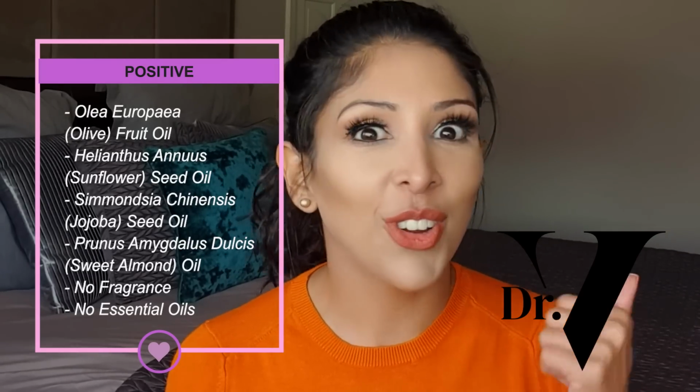It's got olea fruit oil, heliantha seed oil, simonsia seed oil, prunus dulcis oil, no fragrance and no essential oils. So they did a really good job with this cleansing oil. And actually cleansing oils are very hard to find. Often they're comedogenic, often they've added essential oils and fragrance and all the things that we just don't want on our skin. So this, I think, is going to be one that I'm going to start recommending actually. So this one's definitely Dr.